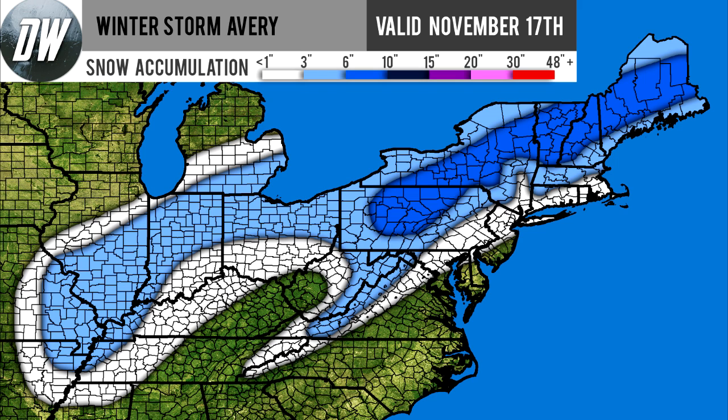Now, we see that 3 to 6 inch mark move through Pennsylvania, kind of from the York County area up into maybe just north of the northwestern portion of New Jersey into the Catskill Mountains, and we see that river valley in there. That's where the Hudson River moves up through New York, and that's where I really think we'll have low elevation, so we're going to see 1 to 3 inches, maybe some more mixing in those areas sooner. Also, that heads into Connecticut, Rhode Island, and southern Massachusetts.